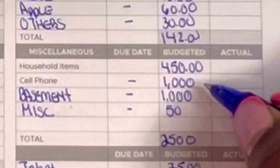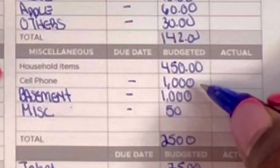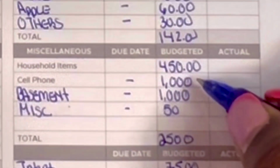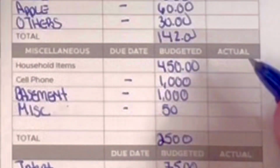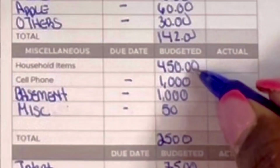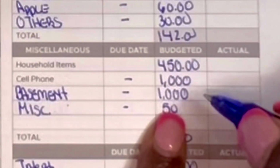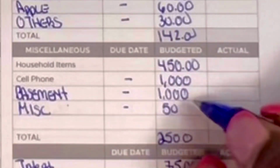I have an enormous cell phone bill. When I actually pay this bill, I would tell you guys a story about it. But it all stems from when I went to Europe, okay? So I'm just budgeting $1,000 for that bill. It's probably gonna be more than that, but I'm gonna budget $1,000 for that. So that and my basement, I didn't really get to work on it in January, but we are going to be working on it this month. So I want to have $1,000 for that.